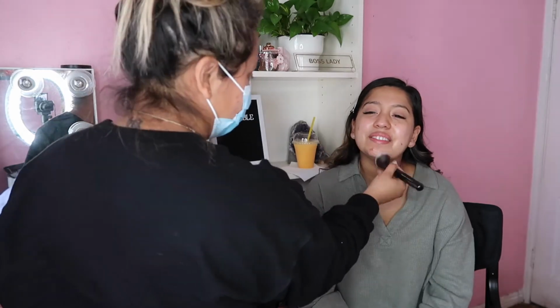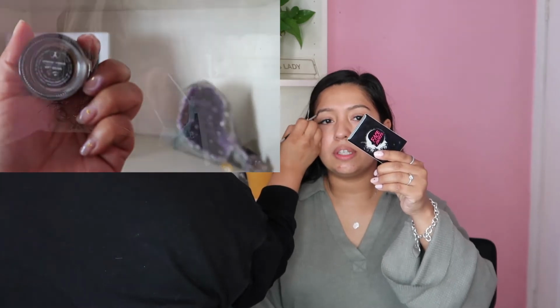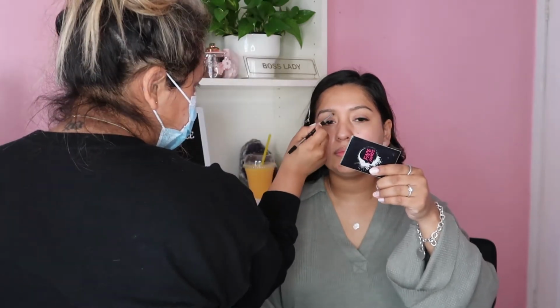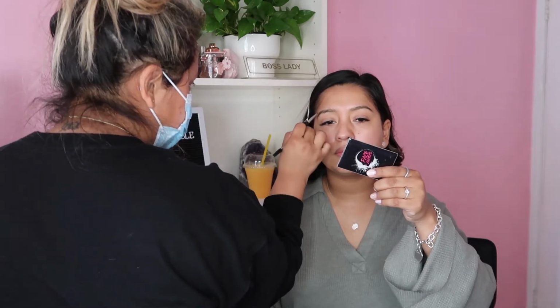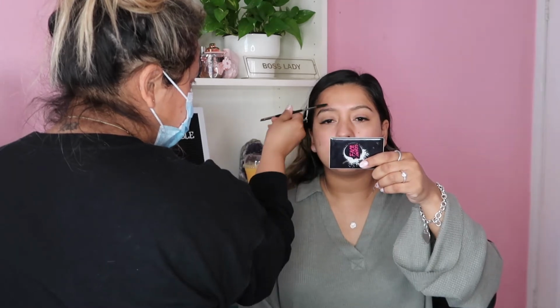Next, we're going to be doing her eyebrows. I'm using the Anastasia Beverly Hills Dipbrow Pomade in the shade Soft Brown, and I was teaching her how to apply it because she had mentioned she liked how I did her brows the first time we did her makeup. So I told her I was going to teach her, and I was doing a little step-by-step tutorial on how she should do it.